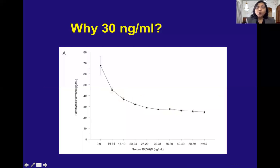Okay. So why do we arrive at this cutoff of 30? We know that vitamin D deficiency is not good for bones. Why is it not good for bones? Because in vitamin D deficiency, the PTH hormone starts rising. And we know what PTH does: PTH acts on the bones and leaches out calcium from them. So PTH is ultimately making our bones weak, because of the high levels seen in vitamin D deficiency. So we don't want a high PTH, we want a normal PTH.